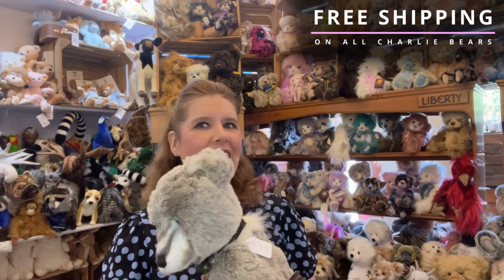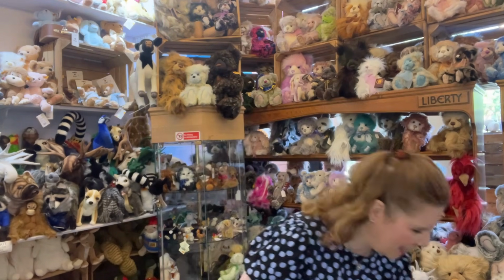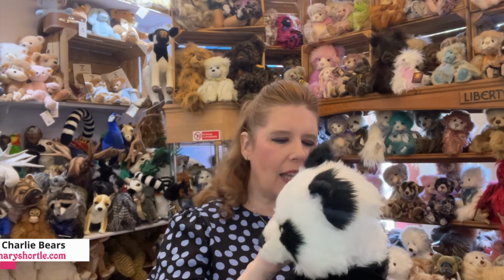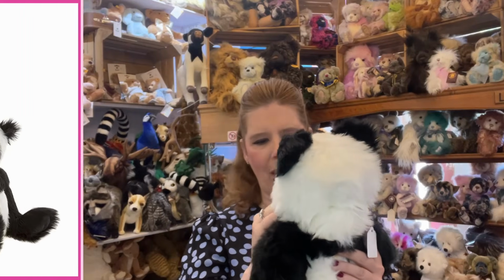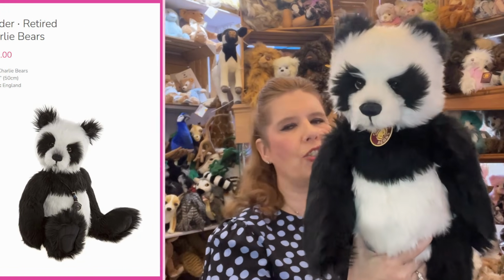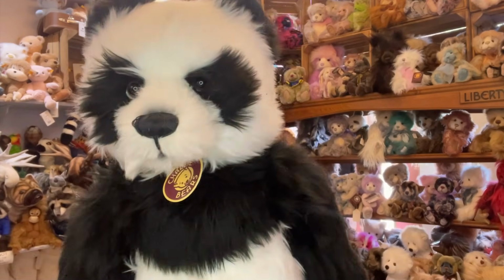So let's look at some of the other great bears that have just arrived here at Mary Shortle. It's always so exciting. And I have another beauty here. So a lot of people love pandas, and of course Charlie being very famous for our pandas in many different colorways, but there's nothing like that traditional black and white panda, is there? So this is Zander. He is a larger, older, retired piece. He's absolutely exquisite. Again, he's got that beautiful face.